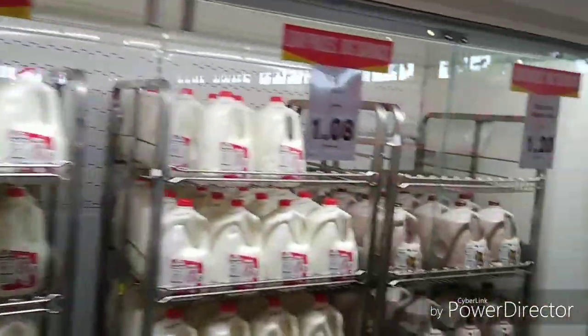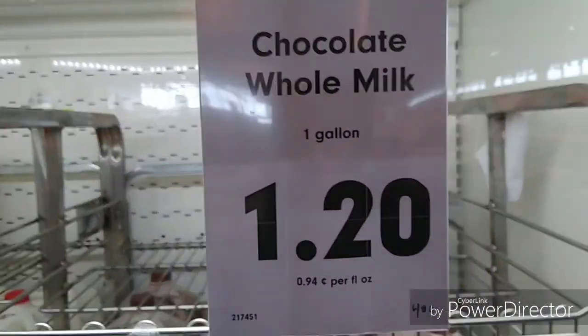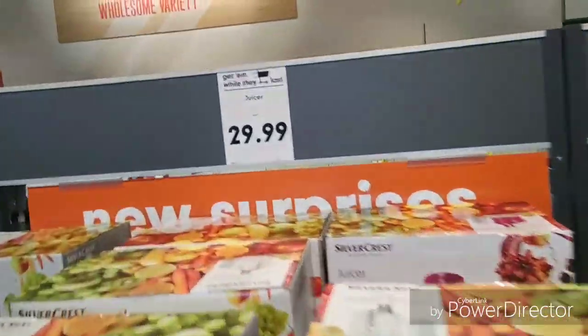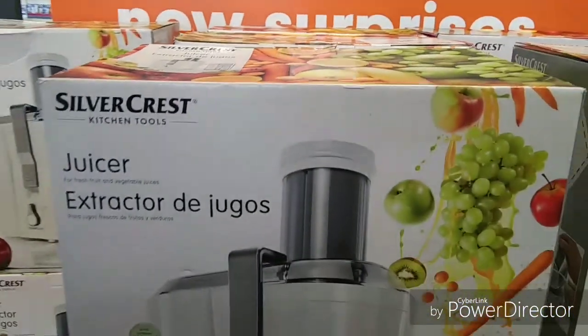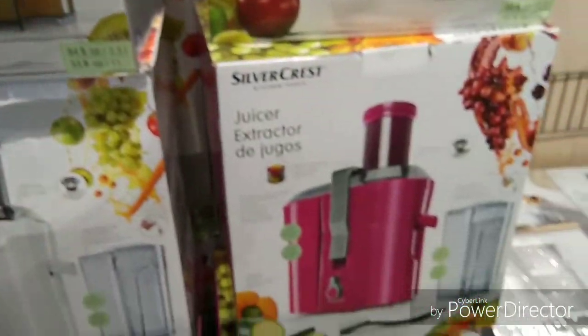And then look, chocolatino. Shout out to all my chocolate milks out there. Walmart, bro, watch out. And Jack O'Lane, man, why are you overcharging? Is this what you really paying for your juicer, man? Even got colors. Don't be doing us dirty like that, Jack O'Lane.